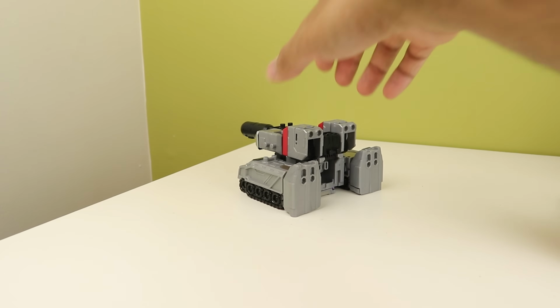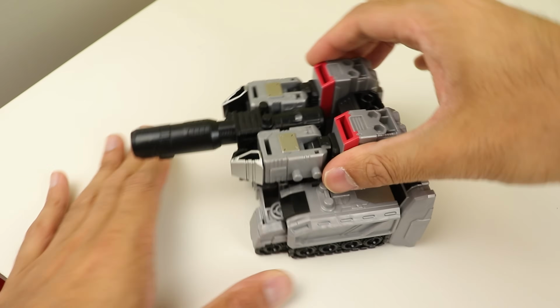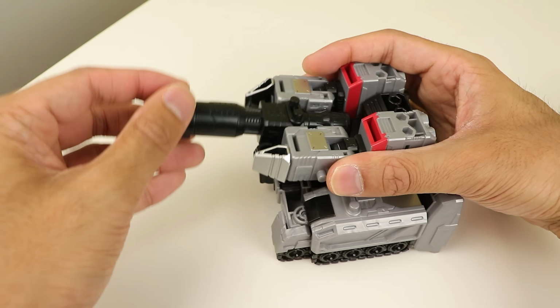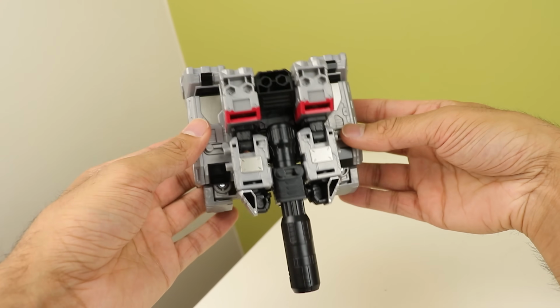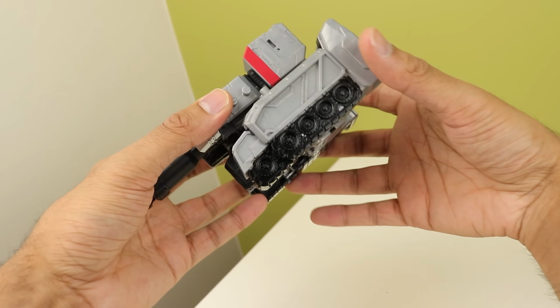Megatron is a tank with no wheels, but well. The turret can't rotate, but it can go up and down using the elbow joints. He's a bit of a stubby tank though, especially for the amount of steps he has. I was expecting it to extend a bit more, but he also feels really solid.